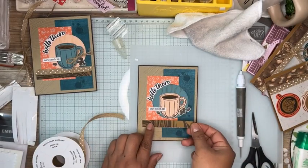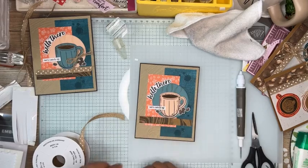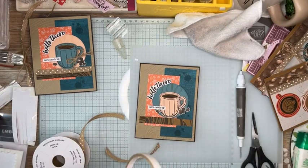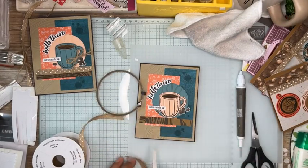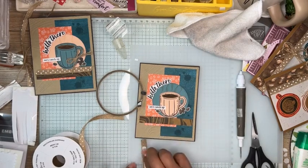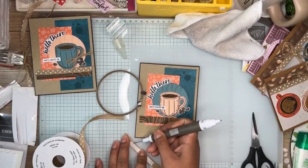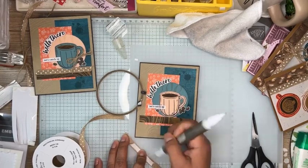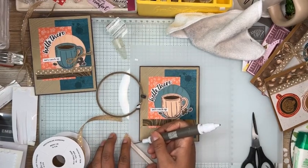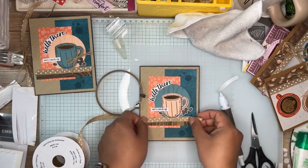Now if you notice, I have not put any, what is it called? Any embellishments because I don't know which one to use. I'm debating if I should use the ones from the bundle, from the Latte Love, or use something else. With the ribbons, sometimes it's just a little bit hard to take off. But there it goes.